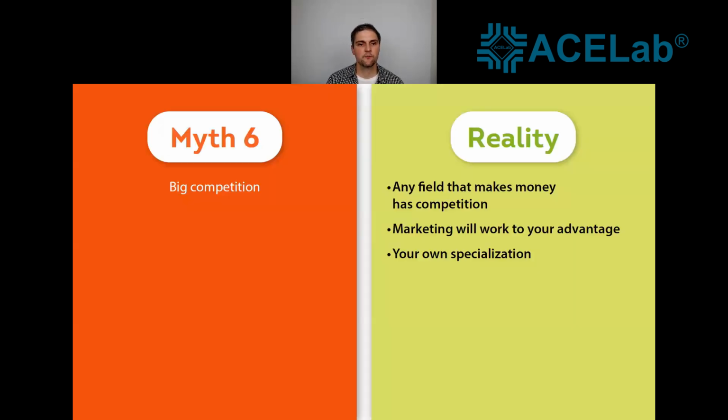And of course, a few words about competition. Of course, we can say that right now the data recovery market contains a lot of different companies who provide services for data recovery. But we can say the same about any profitable field that makes money, because if the field does not make money, usually there is no competition inside it. But again, marketing may seriously help you. And if you are a really good engineer, if you really love what you are doing, I'm sure that you will be able to reach the top, and you will be able to become a pretty successful data recovery company.